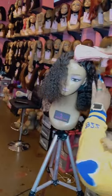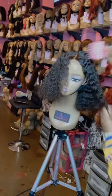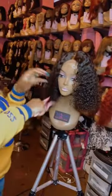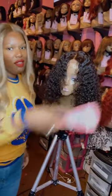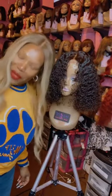There we go. It just makes it that much easier when I am styling curly hair if it is wet down. Because once it dries, you know how curly hair dries and the curls just kind of nicely stack on each other? That's the look I'm going for here.